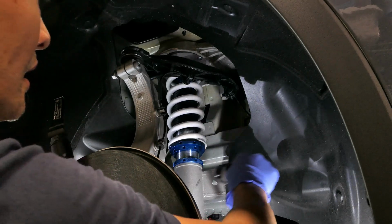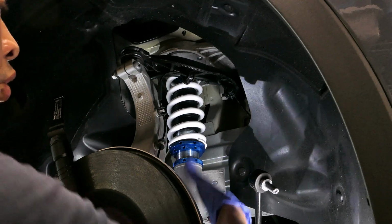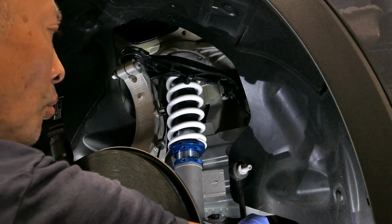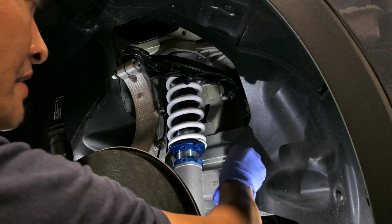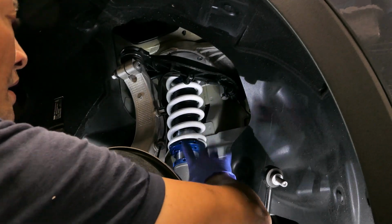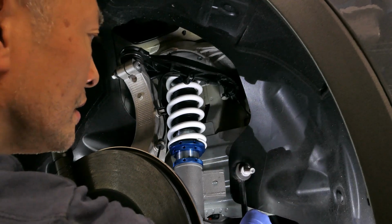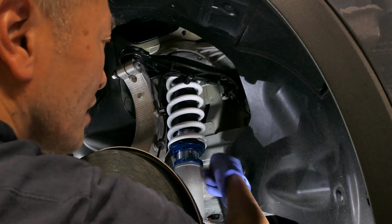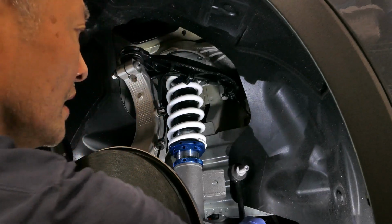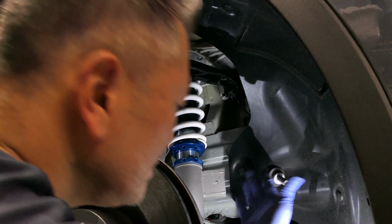Everything is in at this point. I have all the bolts not necessarily torqued down, but they are secure. Something I did want to let you know about, a little mistake that I made that you guys should avoid. When you are putting this shock in, make sure that this here is actually behind here before anything else. Otherwise, you can tell I cannot get it in. It's a pretty easy fix.